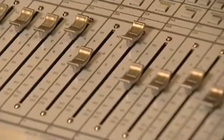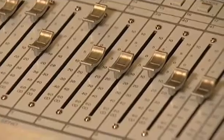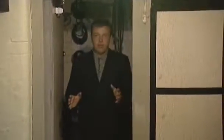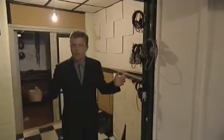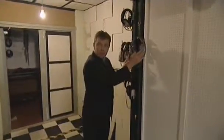The equipment Steve uses is light years away from what we'd have found here 40 years ago. But if you want to see what those studios in Denmark Street would have looked like in the 1960s, this is the place to come. A place I've got a great deal of fondness for. In fact, I've been doing some recording here quite recently. The lovely Bakelite headphones. And of course the drum kit already set up.